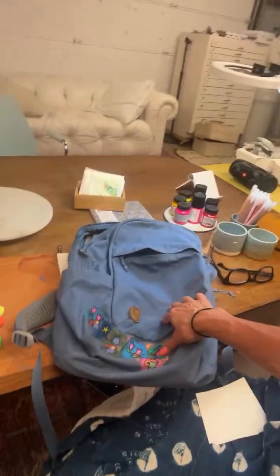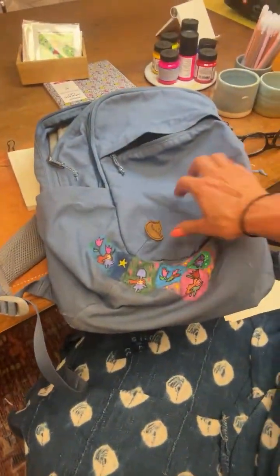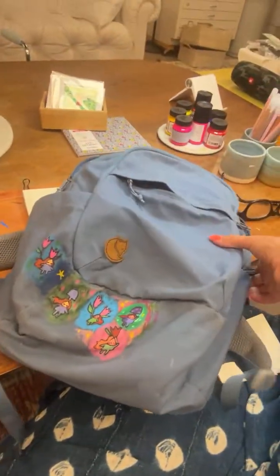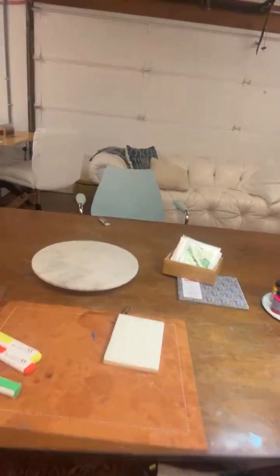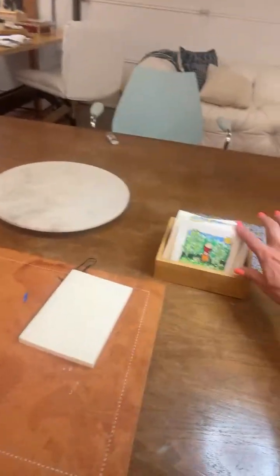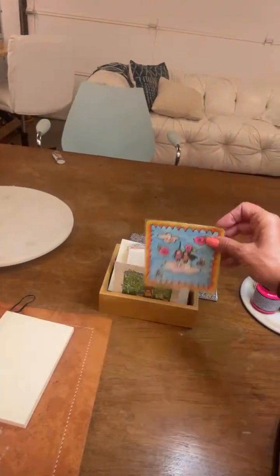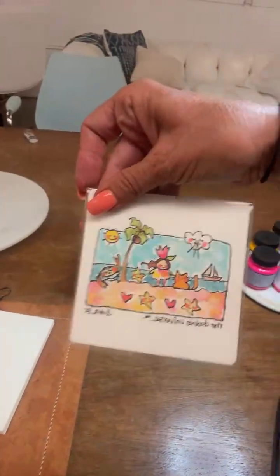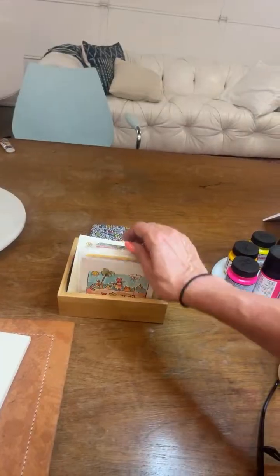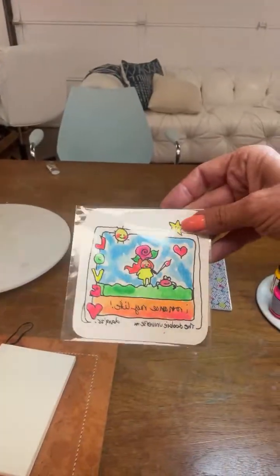This one had an ink stain, so I painted on it and just finished it up this morning. Little doobies. And we're definitely going to discuss the doobie cards that some of you have purchased, and some people want more, so I'm going to show the ones that I have available. Little 4x4 paintings that are so happy, so joyful. I'll figure out a way. I romance my life in neon.